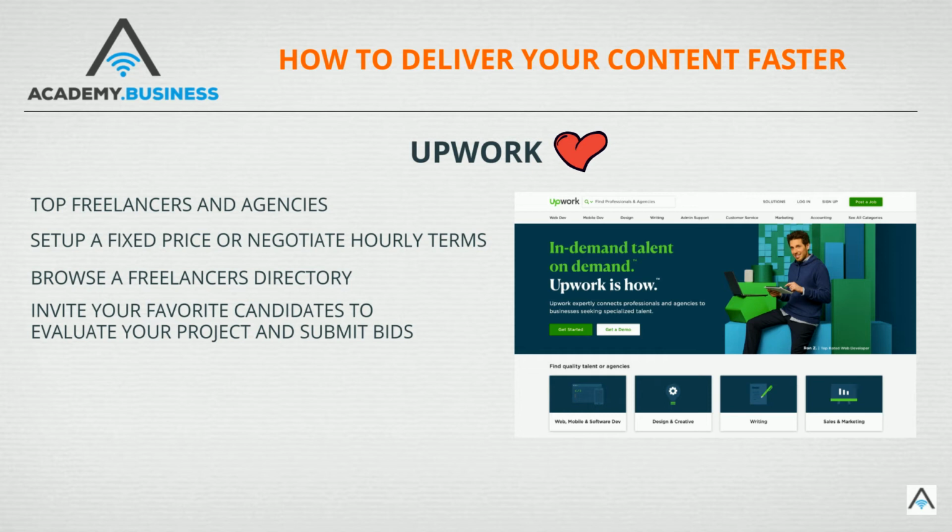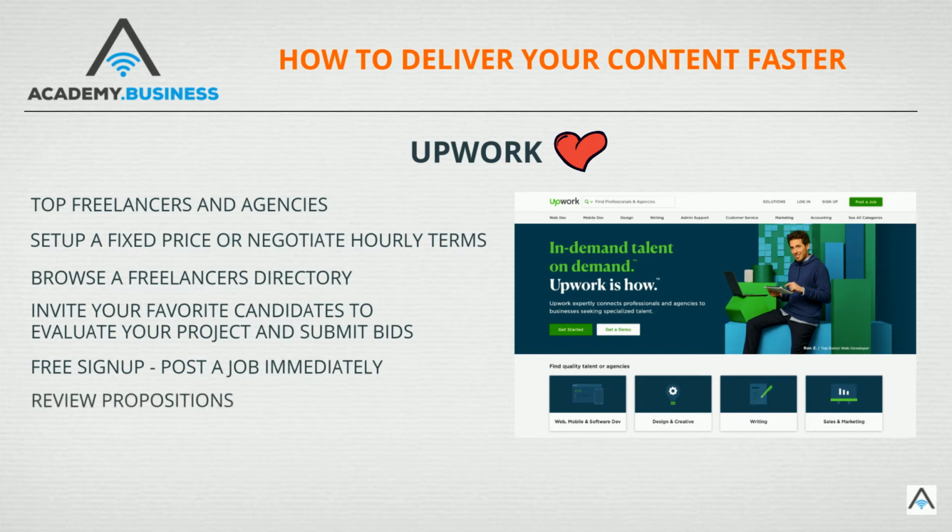You can then evaluate their bids, taking into account some important parameters like their qualifications, thought process, timeline, and overall cost. Once you've signed up to Upwork, you can immediately post a job, review all the propositions, interview via chat or video, and engage your preferred candidate.